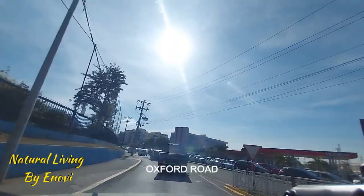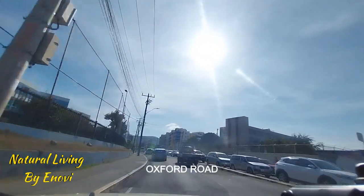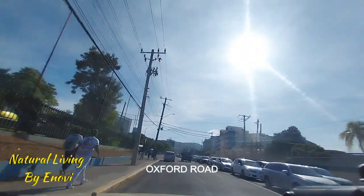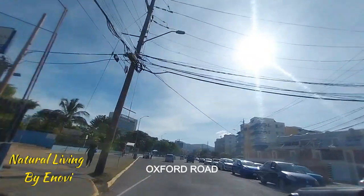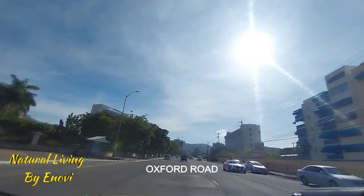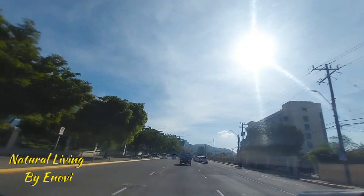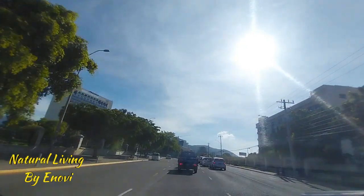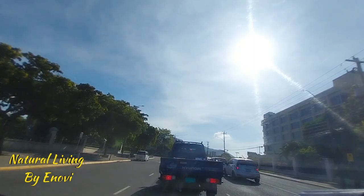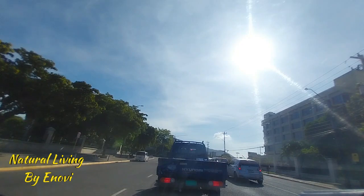It probably could be easier from downtown. If you take the toll coming from Boulevard, so passing the National Housing Trust, it's going to be quicker going this way.